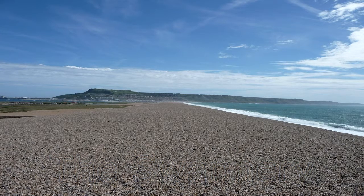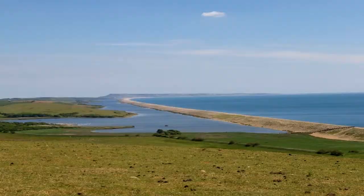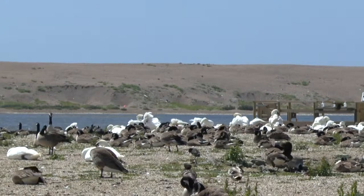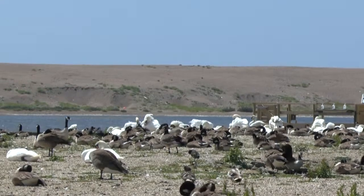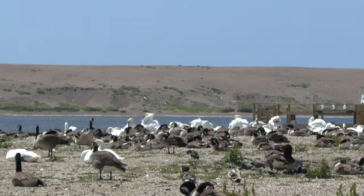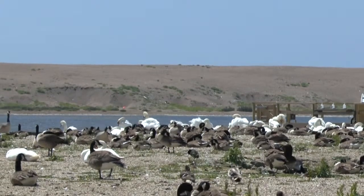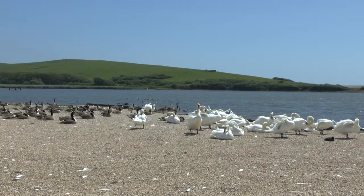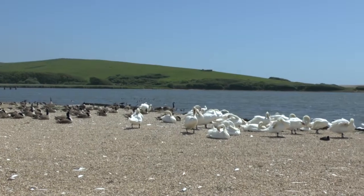Chesil Beach is a long bank of pebbles stretching from West Bay to Weymouth. Behind Chesil Beach there is a large stretch of brackish water, which is a paradise for water birds. There are many geese and other birds, but we are visiting the Swannery at Abbotsbury, which is of course intended for swans. Here a large flock of swans is fed and protected.